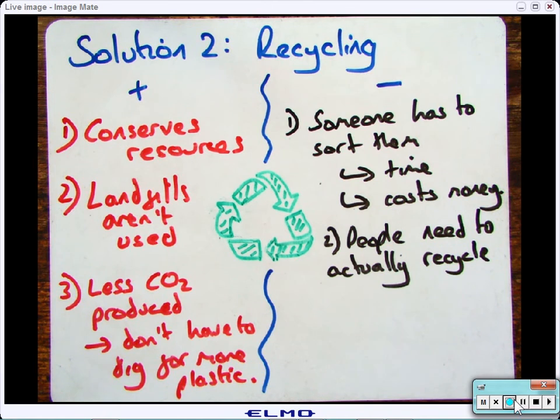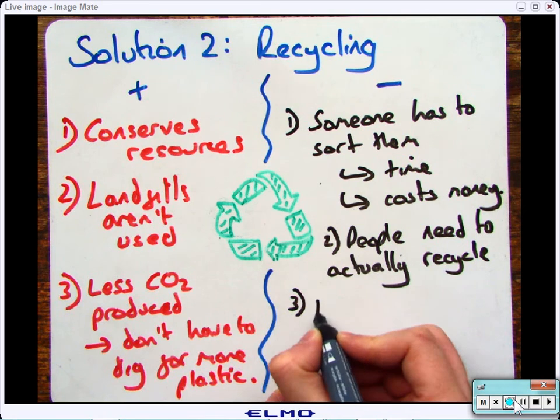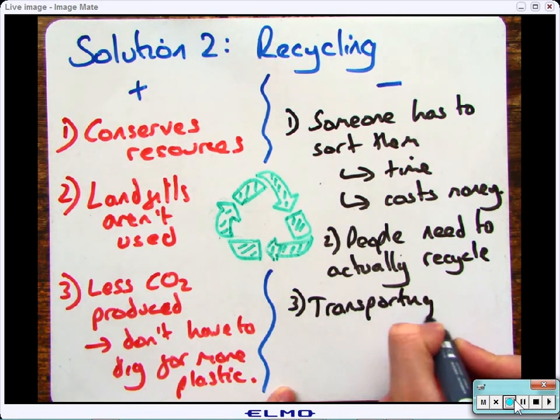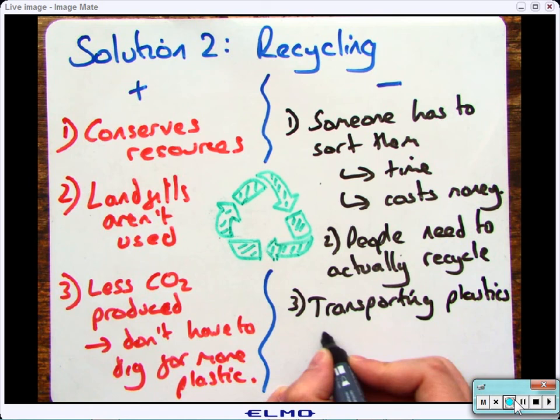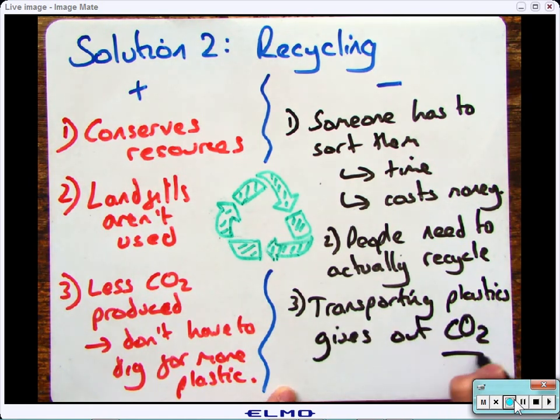And finally, you've got to transport it. So transporting plastics gives out carbon dioxide.